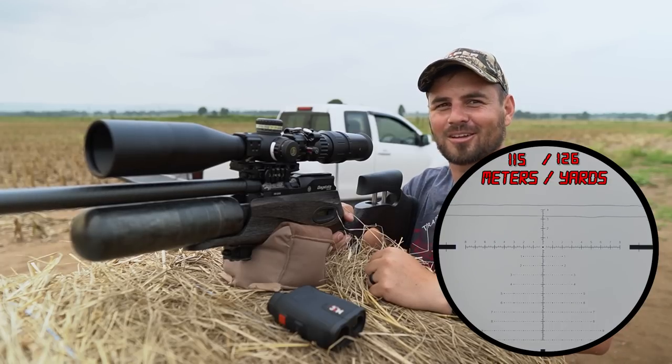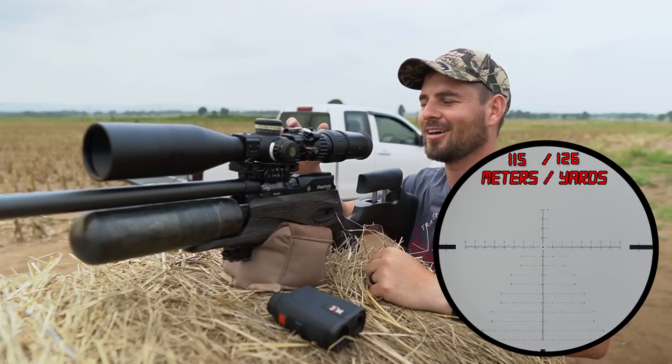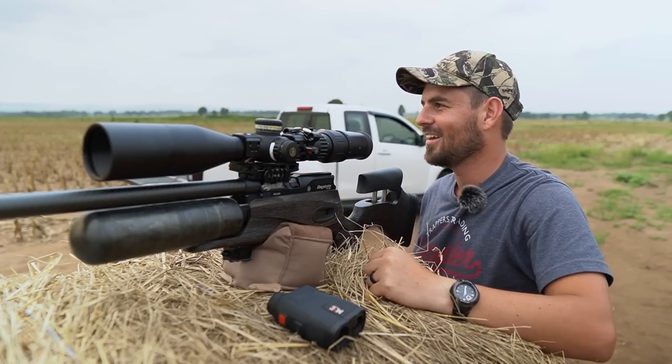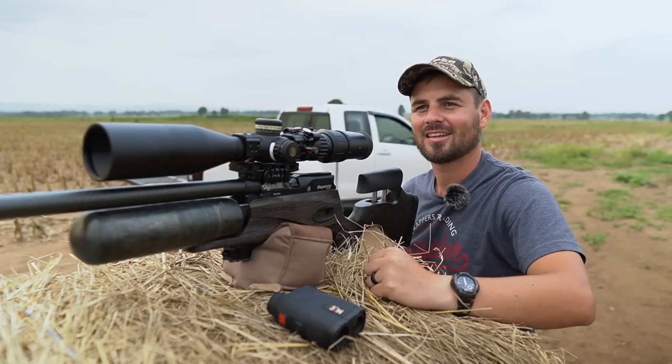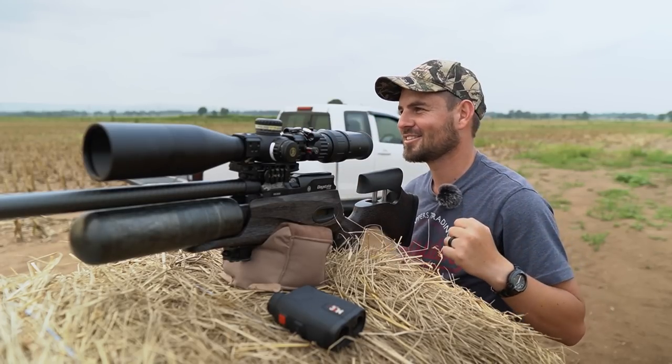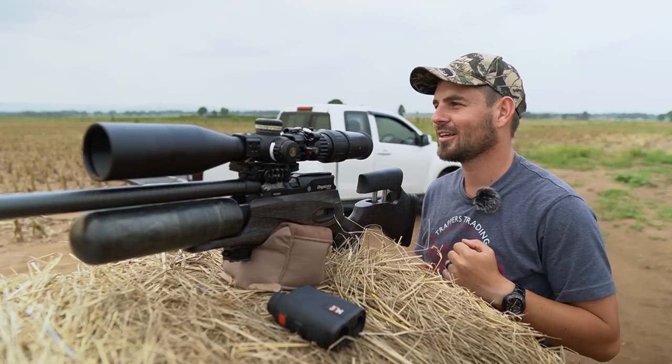115, and that was a damn beautiful shot as well. I was on my way to go pick up that rock pigeon, and there was a dove that came in and landed right in front of me. So stoked about that. I'm quickly going to go pick them up.